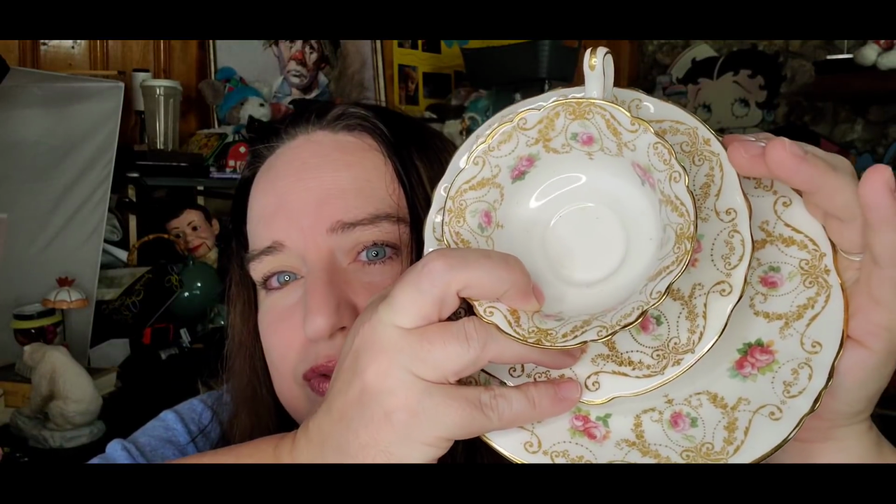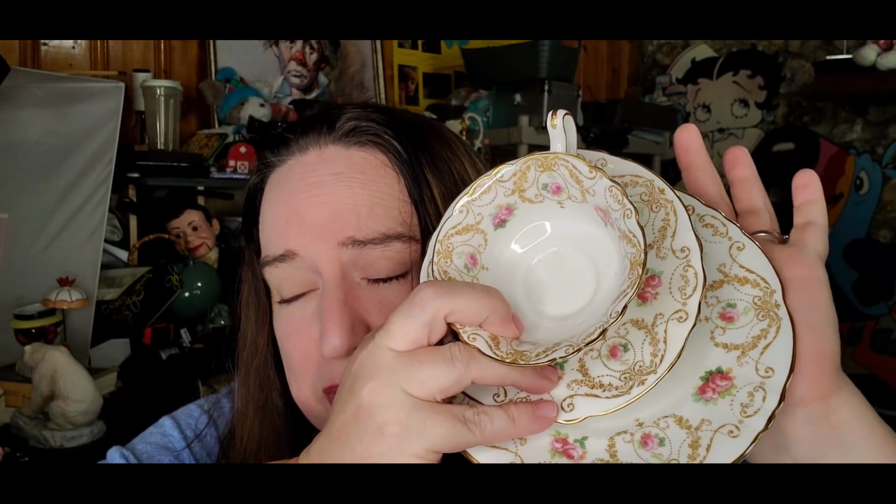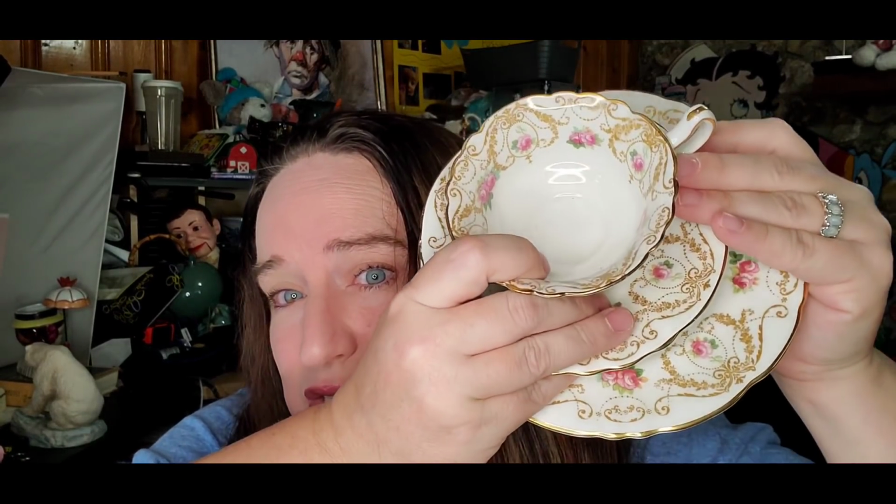This is a beautiful 3-piece set. It is a teacup, saucer, and like a dessert or bread plate. This sold internationally for $142 plus shipping. The buyer is $162 all in, plus they're paying global shipping. I paid less than $5 for this in an auction lot.